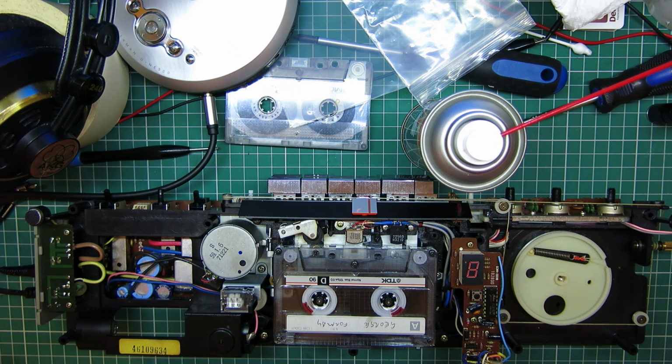I think it's on its back. That's not ideal. I'm only doing that to stop the tape falling out. But yeah, it's coming along pretty nicely. Everything seems to be okay on it now. I've cleaned switches and pots and changed that capacitor. Just got to glue that capacitor down.